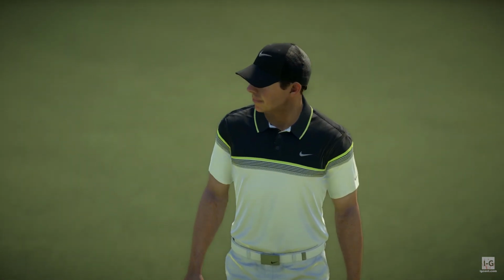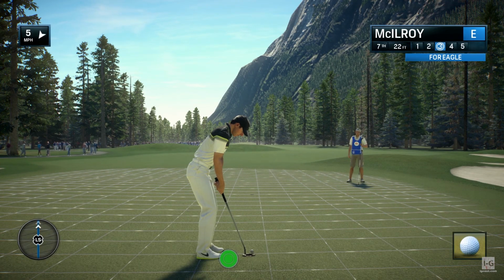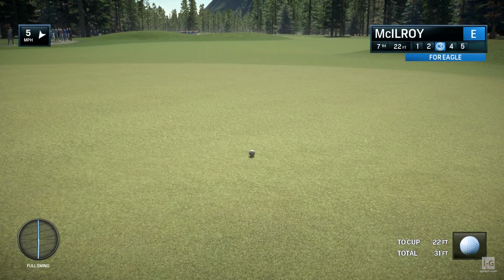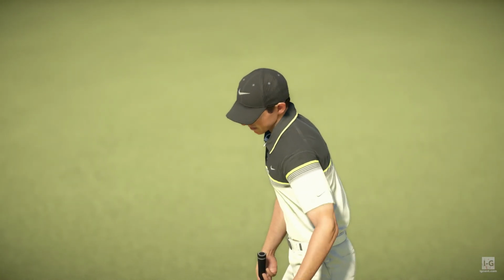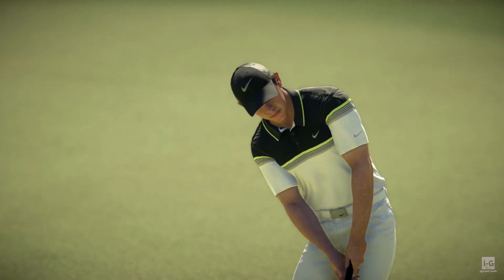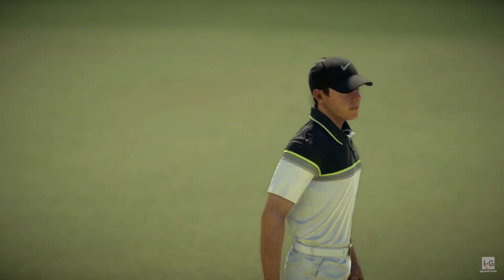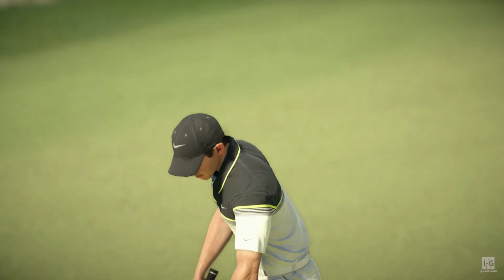Crucial eagle attempt on the way. Just needs to keep it steady here over the putt. That was a good run at it, Rich. So coming off the birdie on the previous hole, a chance now for yet another one. And momentum all in his favor. This putt for par. Routine stuff for Rory, that's a par.